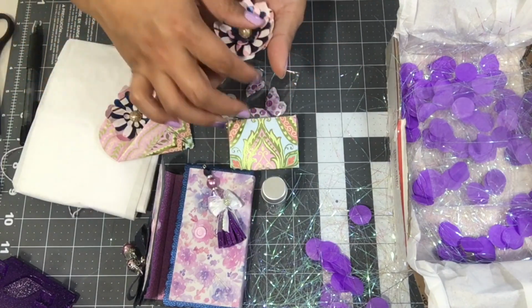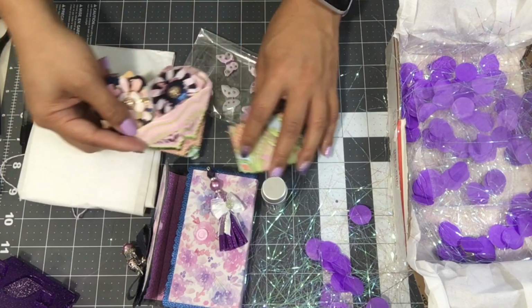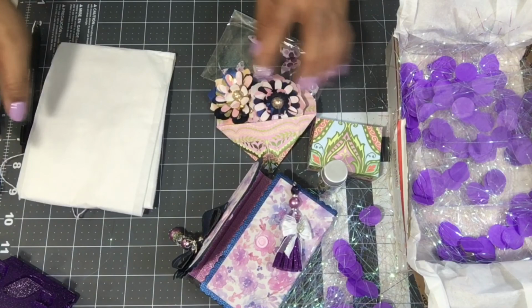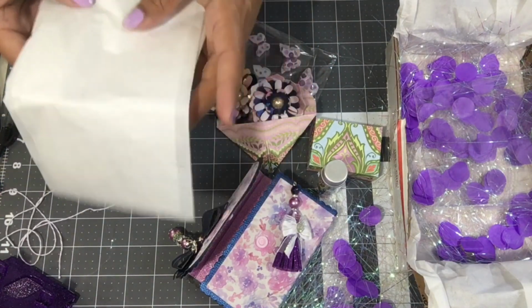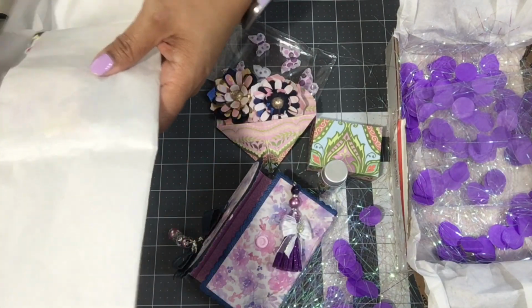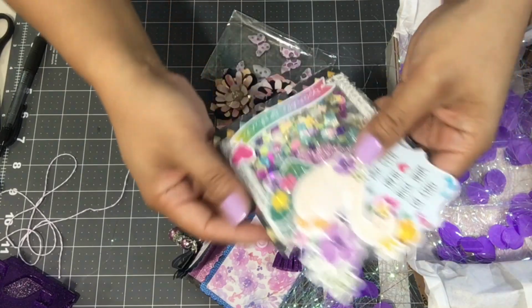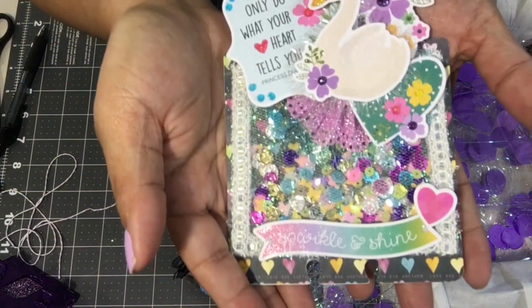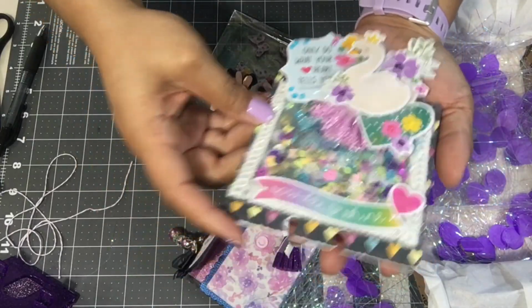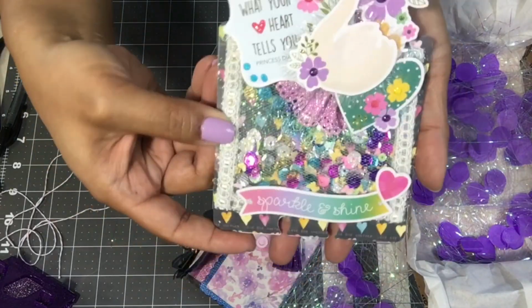Oh my goodness. Just gorgeous. I love every single piece. Now let's get into her Memory Decks card, because I believe it's going to be just as gorgeous as everything else, and it is. Oh my god, look at that. Sparkle and shine. She did a shaker, and this sucker is full. This is a full shaker.